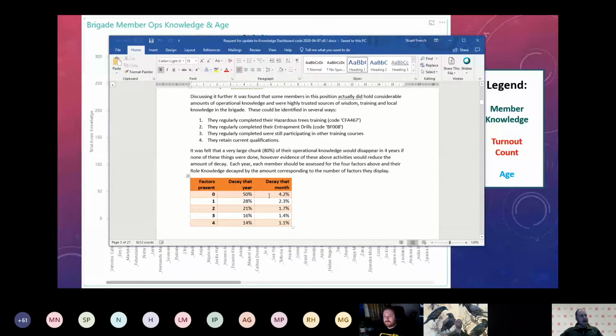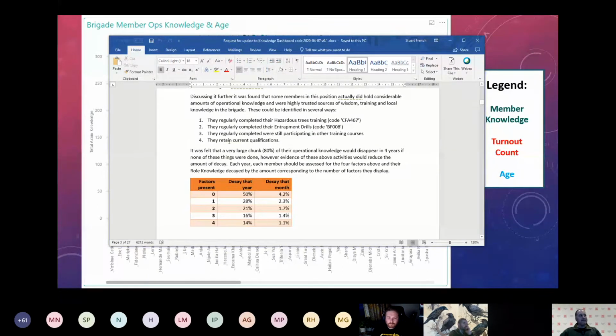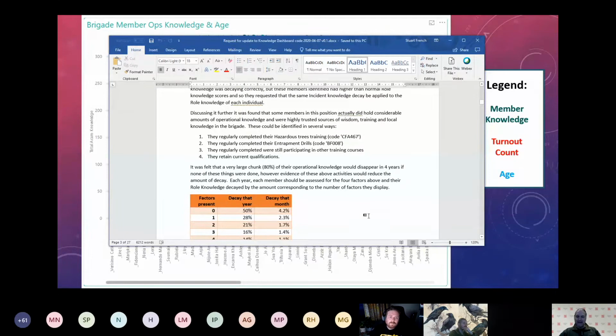Each of the factors you can see here: have they done their hazardous trees training this year? Have they done entrapment drill this year? Are they still participating in other training courses? And have they got any current qualifications? If they don't have any of those, then it's a 4.2% decay per month. If they have one of those, then it's a 2.3% decay. If they have two, then it's 1.7%. You get the idea. The more of those things they do, the more we know they're still active, and the less we decay their knowledge.